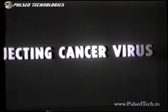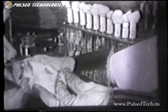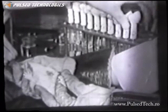The next picture shows the injecting of the cancer virus in the rat. The mammary gland was used of the rat because it came out of the mammary gland of a human breast mass. The rat was given a partial anesthesia to avoid the shock of the needle, and the virus was injected in the rat.